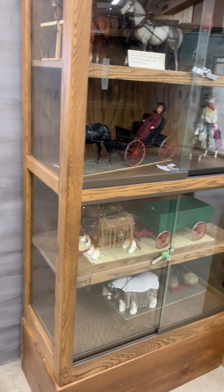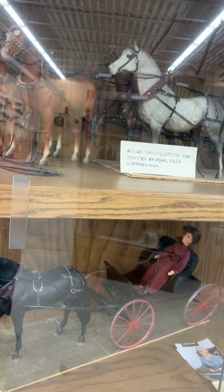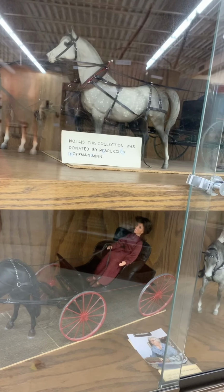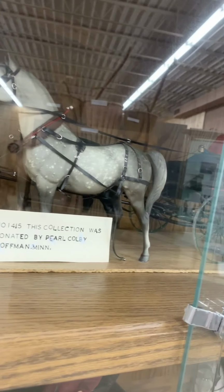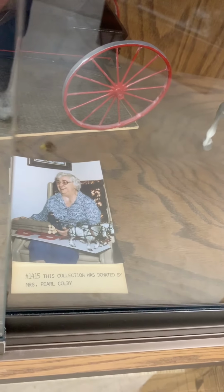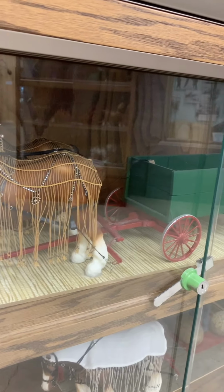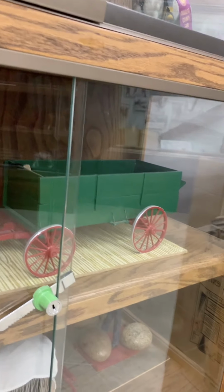In these two cases that have the models of the horses, what I want you to notice is all the harnessing that goes into hitching these horses up to the different implements, wagons, and buggies. When the pioneers came, everything was horses, or even oxen before that, for breaking the soil and working the land. And I'll point something out later on.